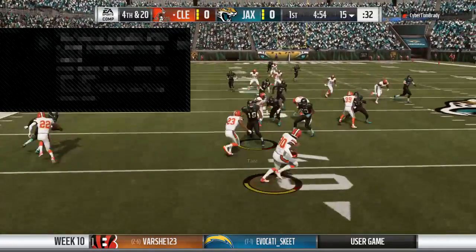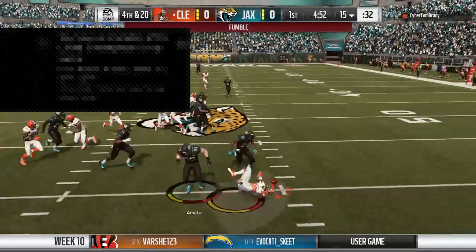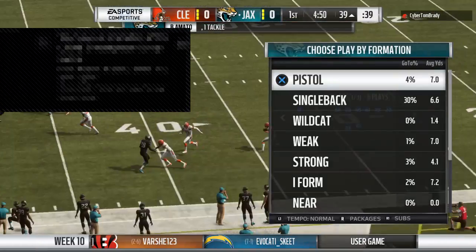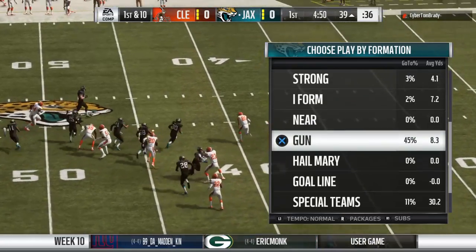Now Landry. Now a hit and a loose football. And the Jags grab it. And his guys are going to take over at the 39-yard line.